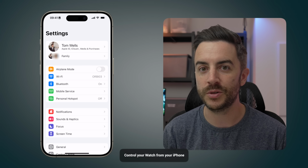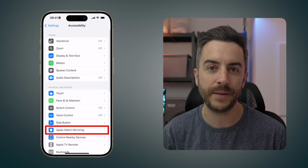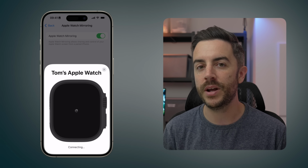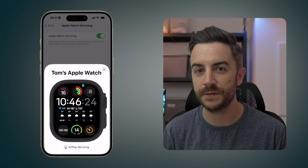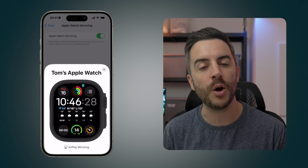You can control your Apple Watch from your iPhone. You would go to Settings, then Accessibility, and then tap into Apple Watch Mirroring. Toggle this on, wait for the connection to happen, and then you'll see a mirror of your watch screen on your iPhone that is fully interactive. So if you tap on the screen on your iPhone, it will mirror over on your watch.